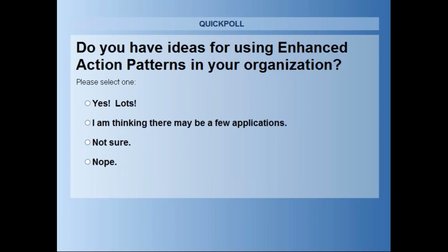I've had questions come up over the last year, ever since we started introducing the idea of these enhanced action patterns, and people have asked, how can I crack this nut? A lot of times I've been like, hold off, because we can do this with the enhanced action patterns. I need your stories. I was hoping that maybe we have people who have lots of ideas. So I'm asking you to tell me whether or not you have any ideas.